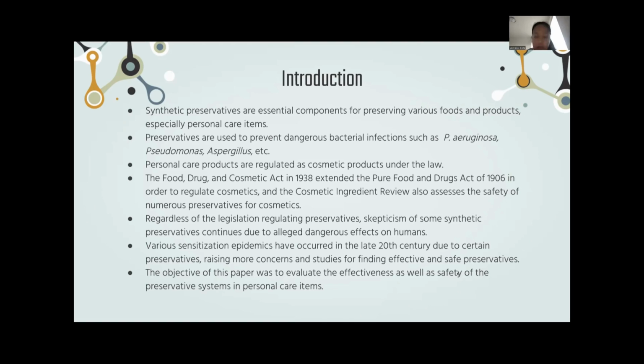So the purpose of this paper was to evaluate the effectiveness as well as the safety of the various preservative systems in personal care products. It is important to evaluate this because throughout the late 20th century, various sanitation epidemics have occurred, because of the high concentrations of preservatives found in various personal care items. Sanitation is basically when you develop skin allergies like eczema because of these chemicals called preservatives found in the products you use on your skin. So it has been increasingly important to look at and evaluate the various chemicals found in products.